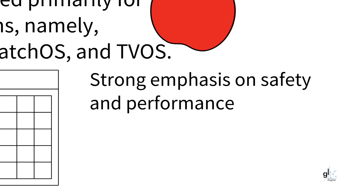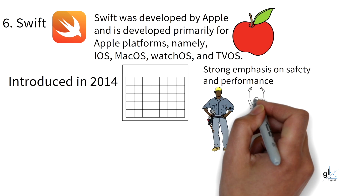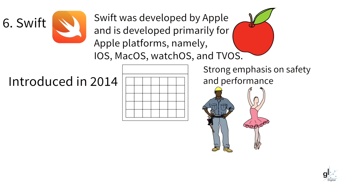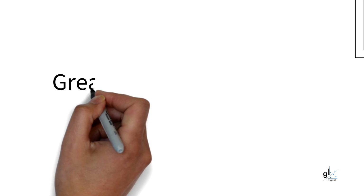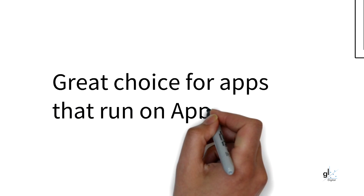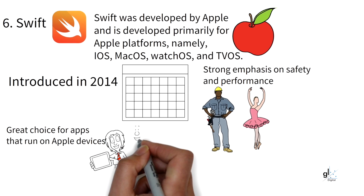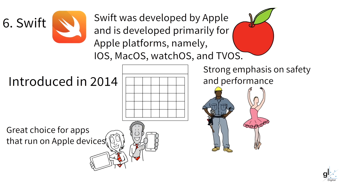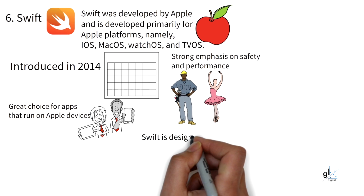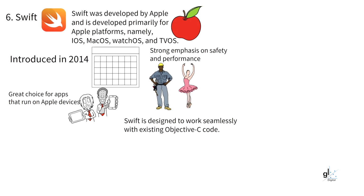Swift was designed with a strong emphasis on safety and performance. Even though you can, for example, use languages like Python or C# for creating cross-platform mobile applications, you are likely to gain better performance on iOS devices using Swift. Swift is also designed to work seamlessly with existing Objective-C code.